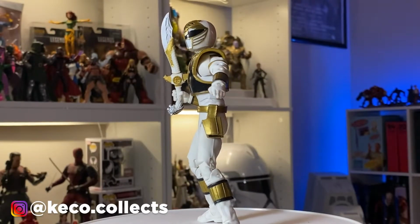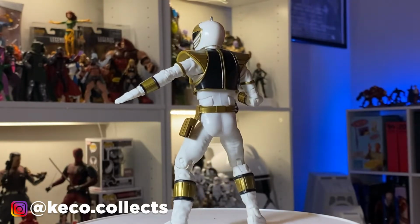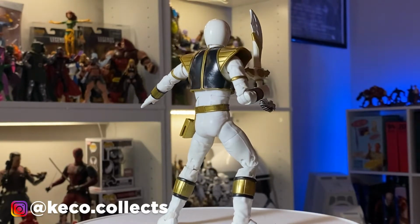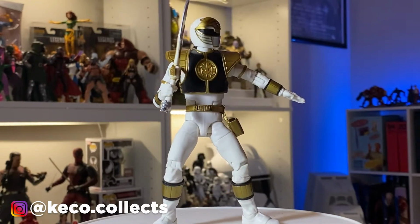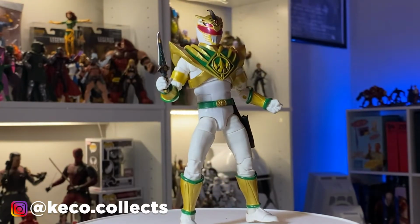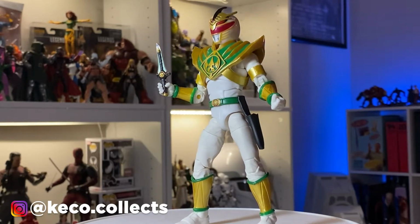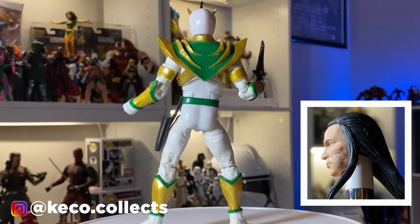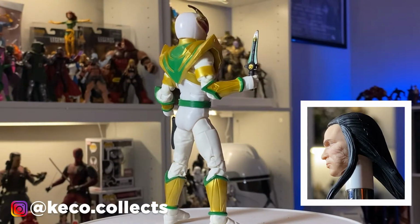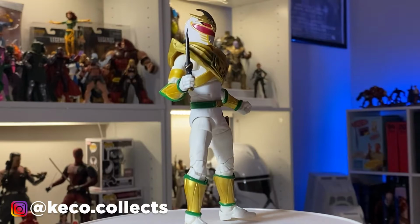And showcasing the White Ranger, this is actually the first figure that I picked up from the Lightning Collection. He does come with Saba, and he comes with a really good Tommy Oliver head sculpt that you saw on the Green Ranger. And speaking of Tommy Oliver, this is evil Tommy Oliver, or Lord Dracon from the comics. This head sculpt is really cool. He does have the straight hair instead of the ponytail and the scarring on the cheeks. This is a standout villain in my collection.